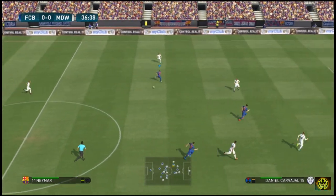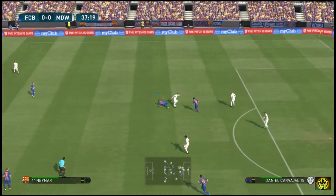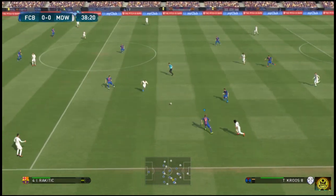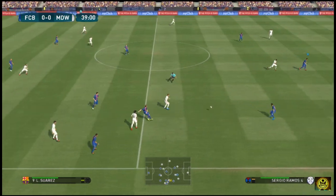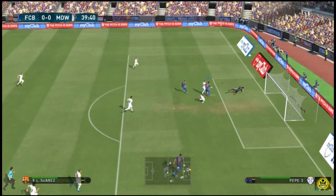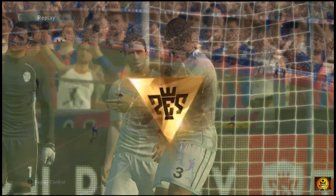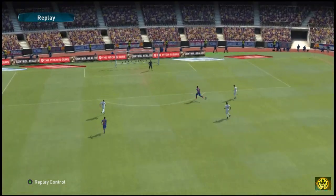Iniesta. Forward it goes. Neymar passes it through. It's a loose ball. Rakitic tries to get it forward quickly. Can he find a finish now? Another chance! Goal! Barcelona! Barcelona are in front! Great reactions in front of goal.